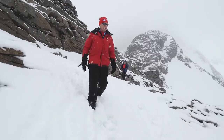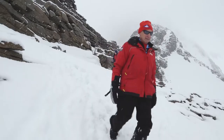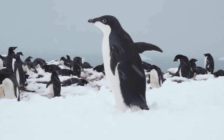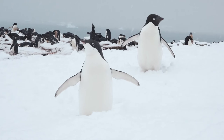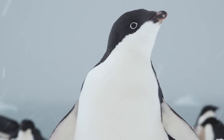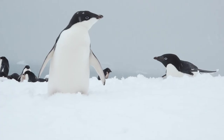Chinstraps, gentoos, and adelies look very similar, have very similar size, and nevertheless, they occupy very different ecological niches. They are the penguins that are capable of breeding further south. We don't know why remarkably similar animals have such differences in behavior and ecology.